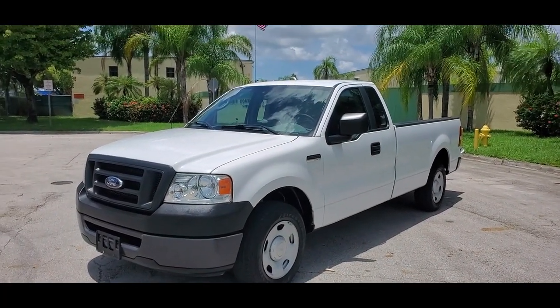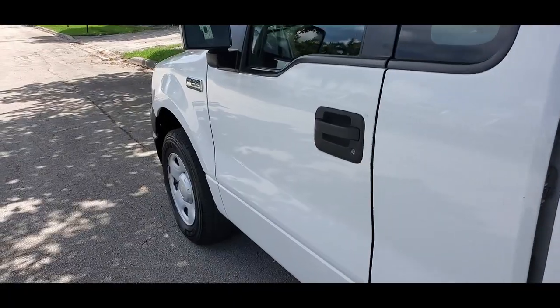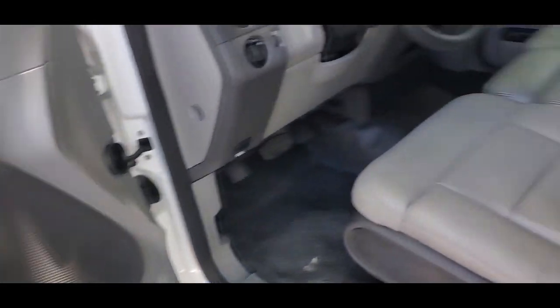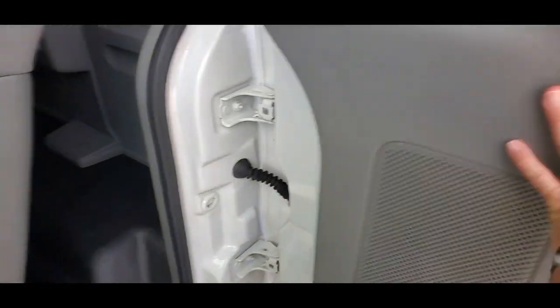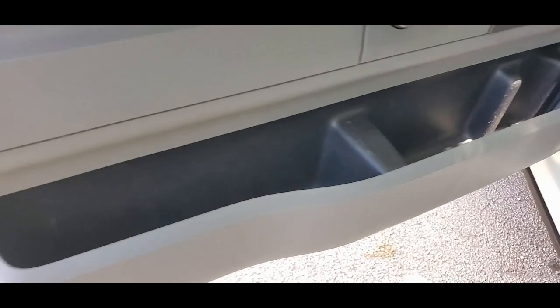2008 with about 60,000 miles in it. Really good miles for the year. Very nice condition. Let's go ahead and take a look at the driver door panel. As you know, this one has four doors, which is really cool. Look at that, very nice. Let's go ahead and look at the driver door panel. Beautiful condition, look at that. Looks brand new. Look at the armrest, very nice shape. Handles in good shape. Looks super, super clean.